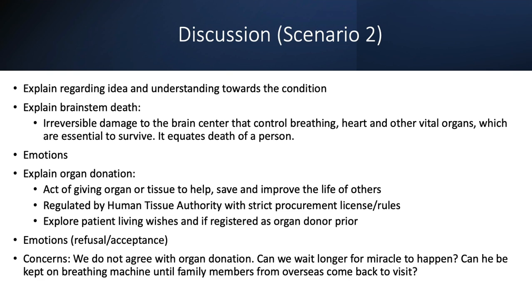Before you explore about the organ donation, you should explore the patient's wish and what his character was in the past, and then also give some time for emotion. So I think that's all mainly. And does anyone have any question for this scenario? Or Kalai, do you have any question?